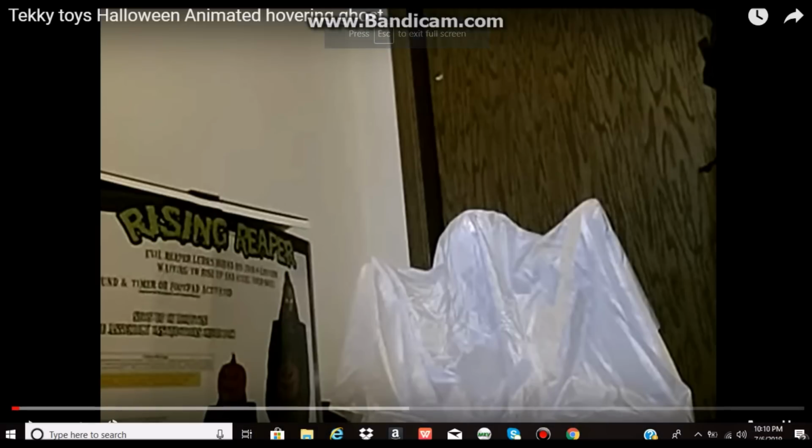Also, this is the same hovering ghost you just saw, but this was the first time I got it, using batteries. And you'll see that since it's moving slower, it changes how much it moves. And also, this is my second one because my first one I plugged in a 12 volt and it fried the sound. So I had a second hovering ghost too. How you can tell: I always had the arms down on my first one. This one, I always had the arms up on it.